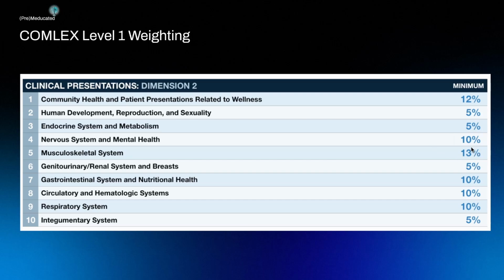Pay attention to the really big ones. MSK is a minimum of 13% of the exam. So for example, if your MSK was low and your endo was low, and I had to pick just one of those, I would go with MSK because it's worth almost 3 times as much as endo is.